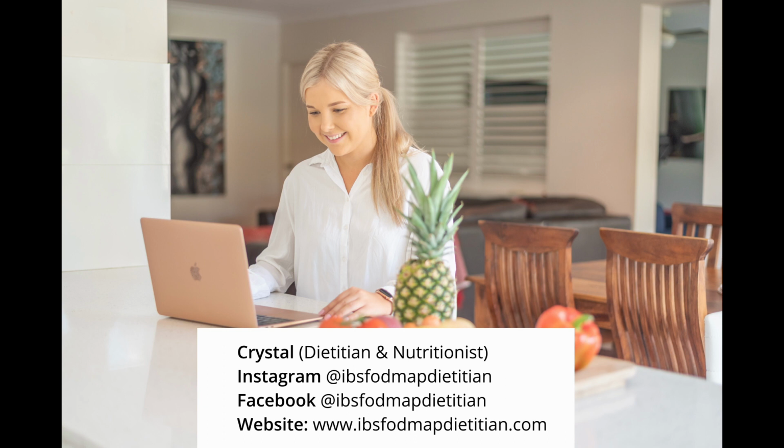Just a general recap, remember to look for those symbols, so the MONASH symbol or the FODMAP friendly symbol. Keep the MONASH app really handy so you are familiar with how to look through that app and find products in there before you go in. Any lists that your dietitian may have given you, bring them with you to the shop. And basically, it's just a bit of time and patience and practice. It does get easier with time, I promise.